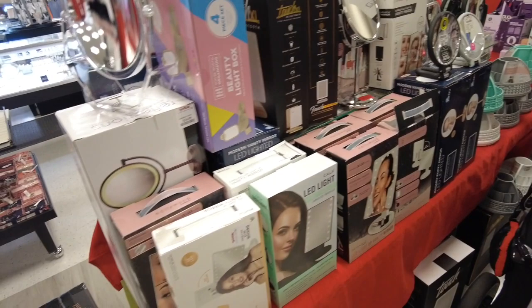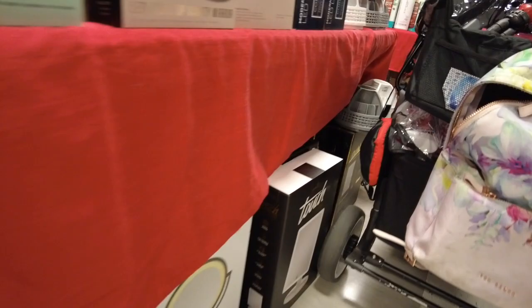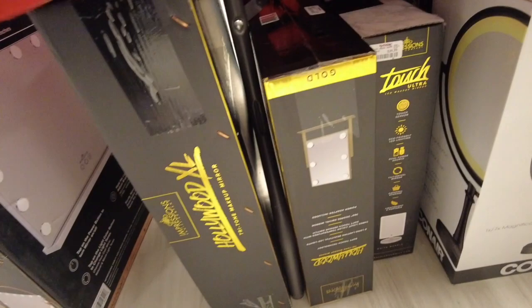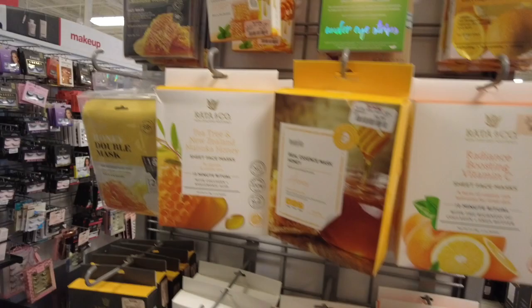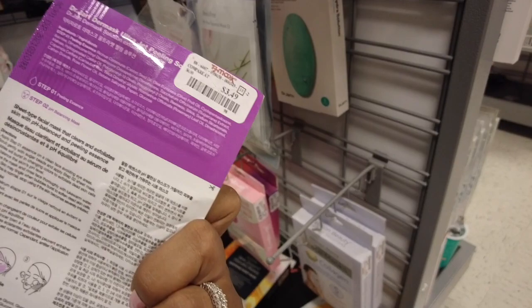Okay, normally I don't come to this mirror table, but I've been doing some research on these Hollywood mirrors because I've seen them here and they have different ones. They have one right here that's smaller, but you can get these for significantly cheaper at their actual website because they have them on sale versus the price that you would pay here. Okay, there's nothing really great about the face masks today, but I did get this face mask before and I actually really, really liked it. So I'm gonna grab all three of these just because it was really good. These are $3.49 for each one.